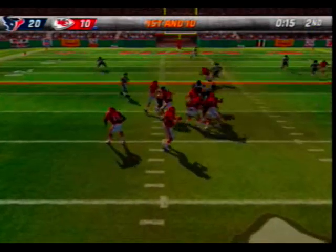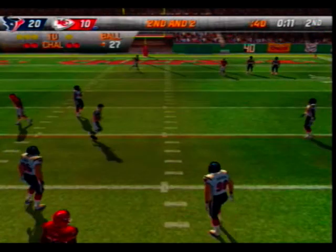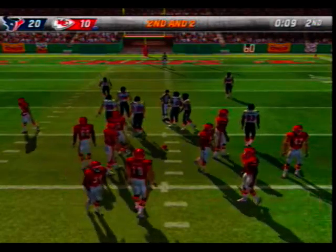Into the air on first down. Steps up with the throw. Number 55 with the stop at the 27. The coach is having him hurry it up. Manning stops the clock with that timeout.